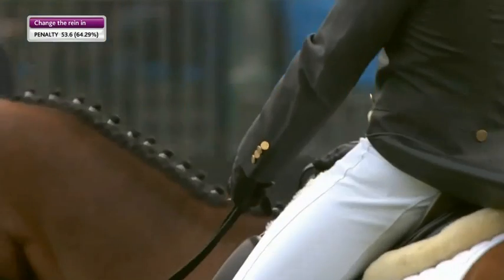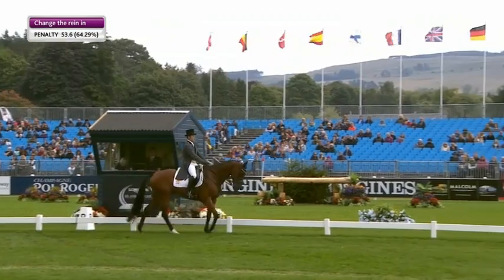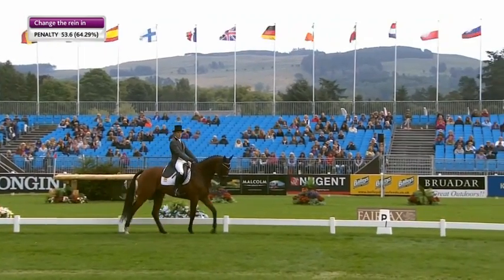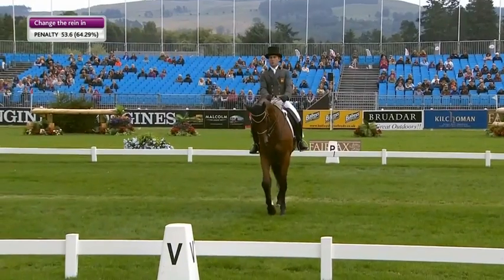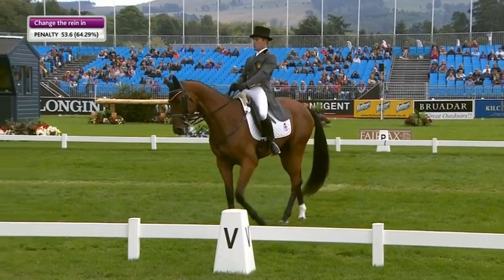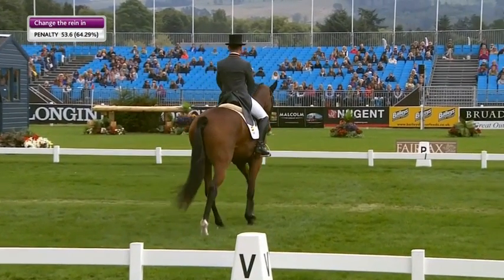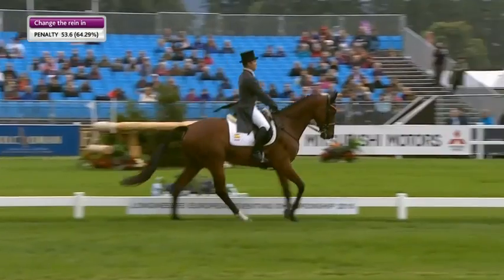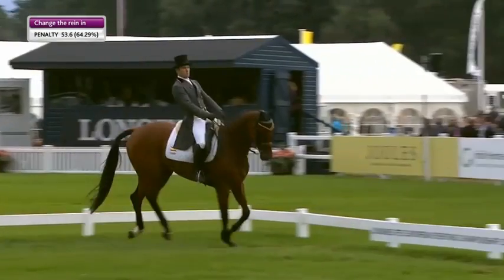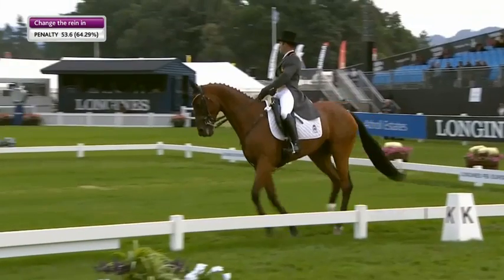Good purpose in that walk. Keep that rhythm. Make sure that as you make the walk steps a little bit shorter and a little bit higher, and the outline a little more condensed, that he doesn't lose his regularity and the steady, clear rhythm in the walk. Kept the walk rhythm through that pirouette quite well. At the moment, 65% is worth about 44th, 45th position in the individual classification.